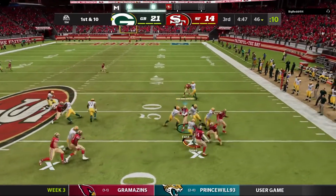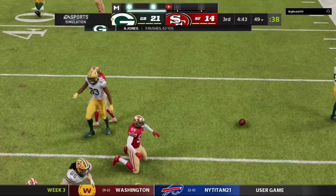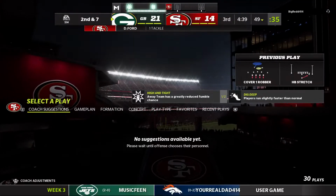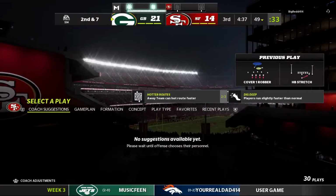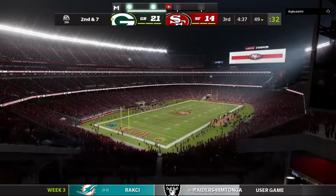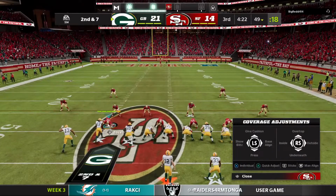Running right, Jones. And down he goes at the 49, a 3-yard pickup. Give credit to the defense for stringing that play out, and they gave up no cutback angle. You know he was trying to dart through. No place for him to go. A nice job there, only giving up a 3-yard gain.